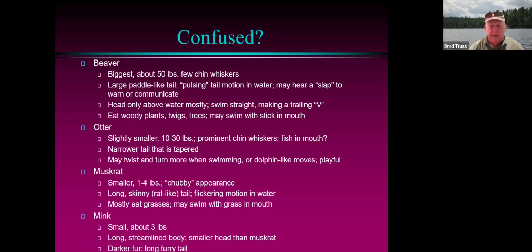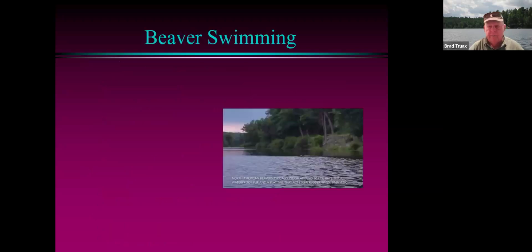And lastly, the mink is much smaller, usually about 3 pounds. And the mink, being a member of the weasel family, has a long, streamlined body with a much smaller head than the muskrat has, and it has darker fur and a long, furry tail.